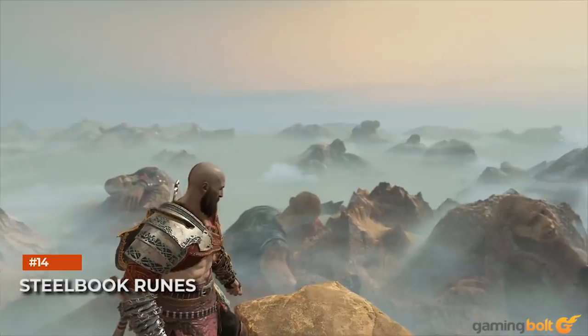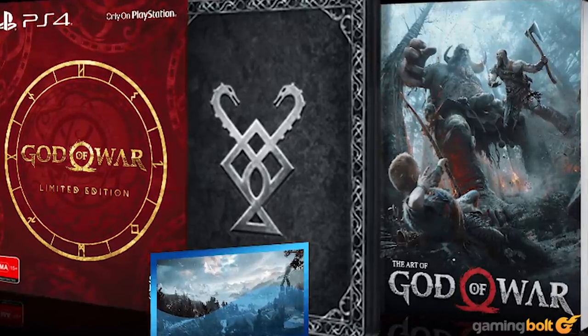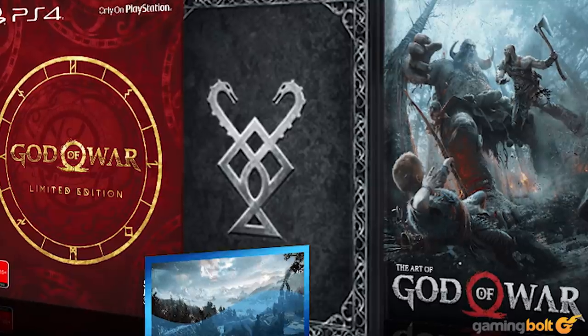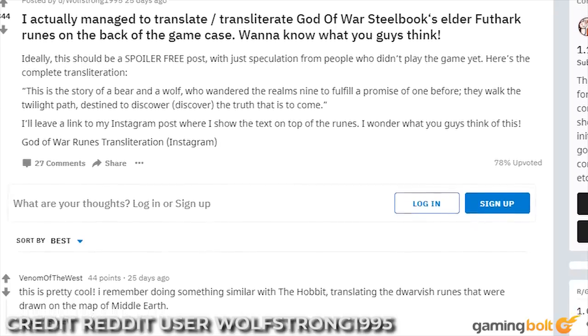Steelbook Runes. Secrets abound in the newest God of War, right down to the steelbook included with the special edition. The inscription is written in Elder Futhark, so it may seem like nothing special. However, Redditor Wolfstrong1995 and the collective internet managed to decipher it, revealing the following message.